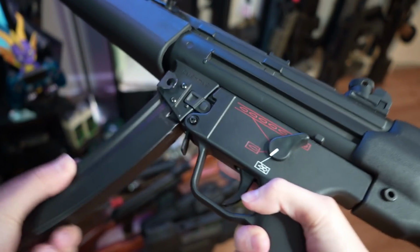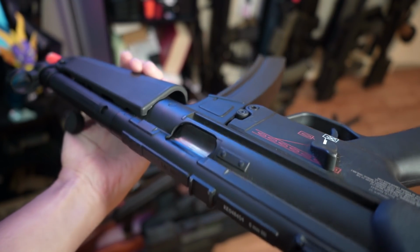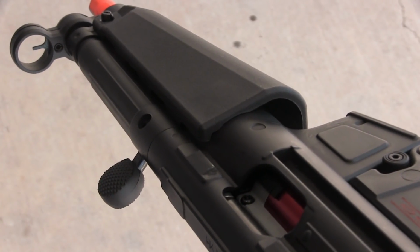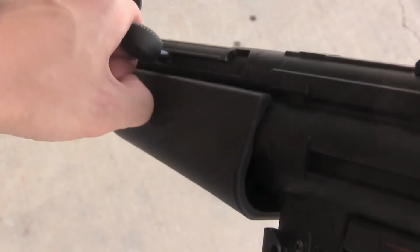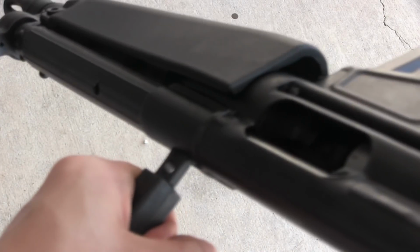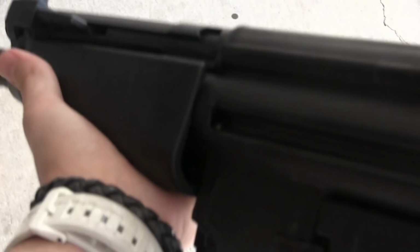This is my VFC MP5. Now I like my MP5, it's pretty simple, but I like simple. But let me lock the bolt on my MP5. Now let me lock the bolt on my LK53. Let me do a quick reload on my MP5. And with the LK53. You get the point.